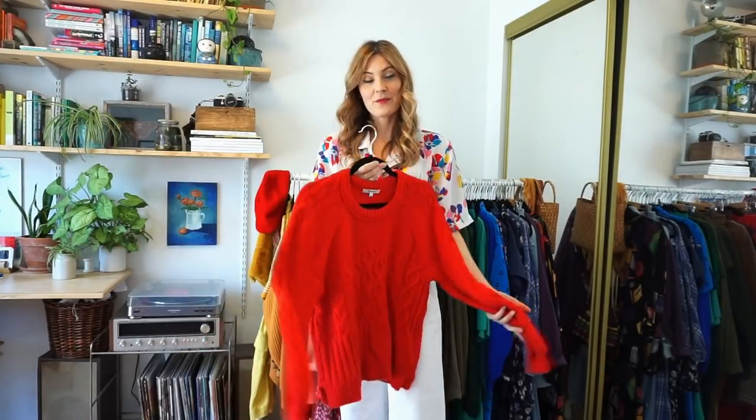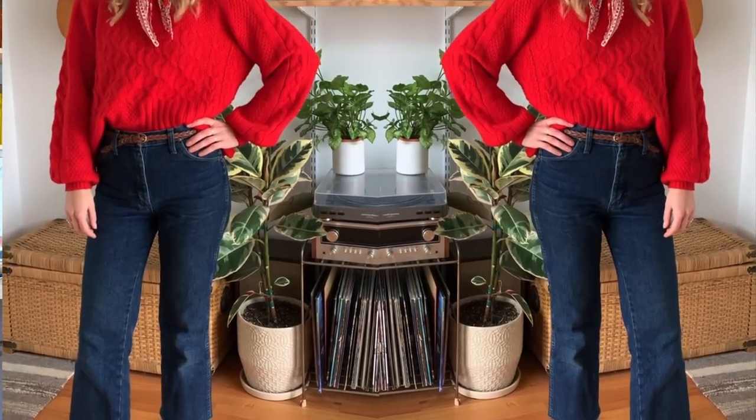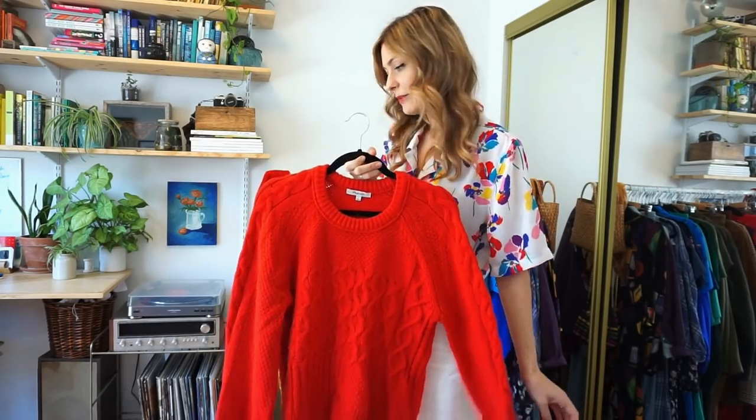All right, y'all know my red sweater from Madewell that I got during the Christmas sales, and I wear this thing all the time. I love the balloon sleeve at the bottom and just the bright poppy red color.